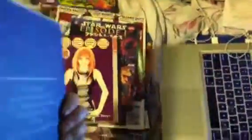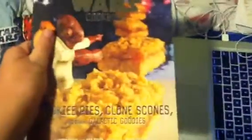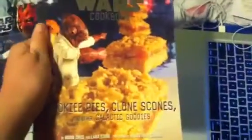And then I got the Star Wars cookbook. I have the first two, and then I have the party book as well. This is the new one that came with cookie cutters. The cookie cutters are R2-D2, Yoda, and Darth Vader. So these have some mighty tasty recipes in here. See?